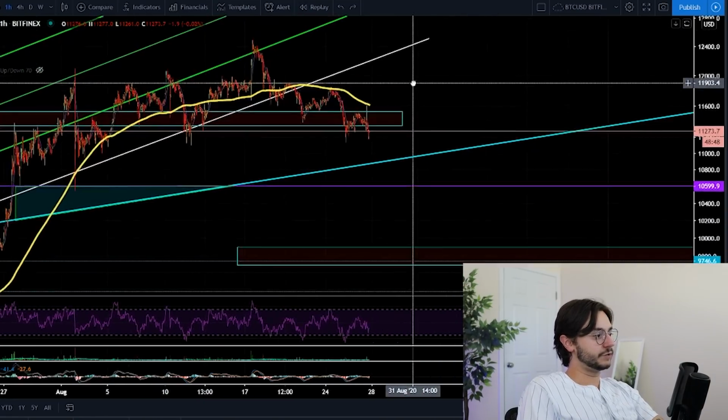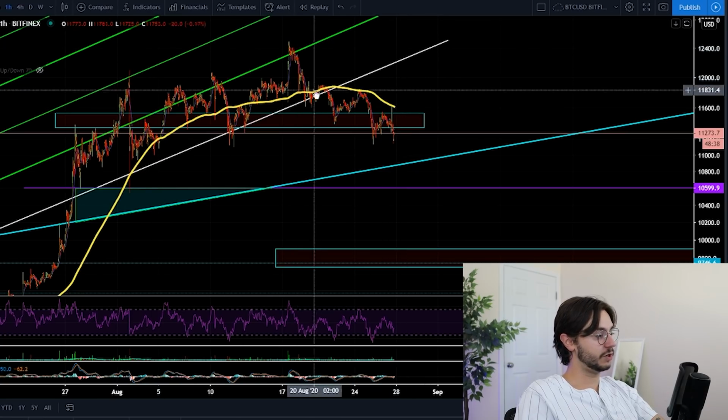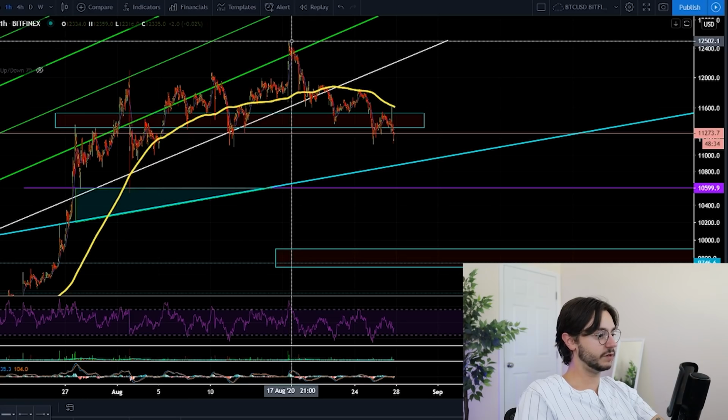So we're getting all these divergences. Obviously, we pointed out the daily divergence a few days ago now, and so far that's been correct because we have been setting lower highs, okay? You can see that on the 1 hour chart. Every time we come up, we're actually setting lower and lower highs, really ever since August 17th.